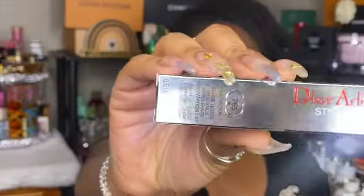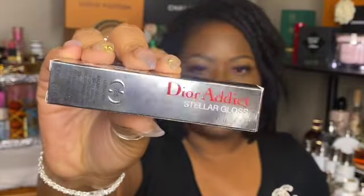Next, I picked up something else from Dior. I picked up a gloss. This is the Dior Addict Stellar Gloss in number 765, Ultra Dior is the color. So here's the packaging, if I can have it in frame.